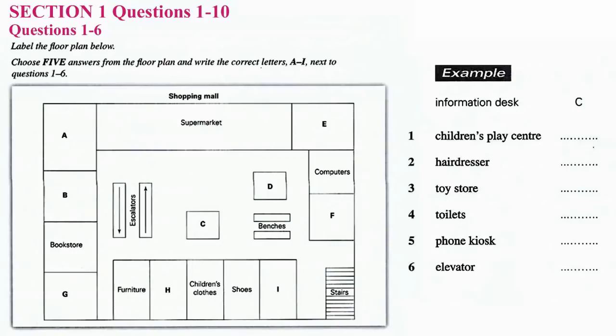The man says they are at the information desk and that it is in the middle, next to the escalator. Therefore, C has been written next to the example on the question paper. Now continue with questions 1 to 6.